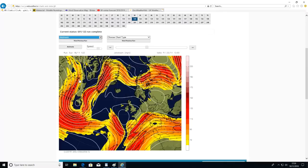Because you'll know that you often need low pressure to the south to support the blocking high pressure to the north. Otherwise, it just tends to collapse to the south. That's right. In that situation, the jet stream looks so sluggish that everything can just meander around and nothing really happens. So I guess that's kind of what we've got going on at the moment, really.